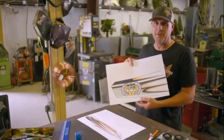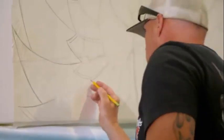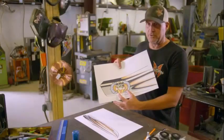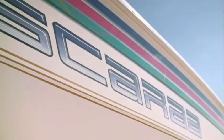And one thing I want to add on there too, I'm going to do the scarab logo on here. The boat's a Wellcraft Scarab. That was their model of their offshore powerboat. It's just kind of a cool symbol. It's always been an iconic symbol for custom paint, and it's been a symbol on this boat too, so I thought mixing the two on there is going to be really cool. It'd look right at home.